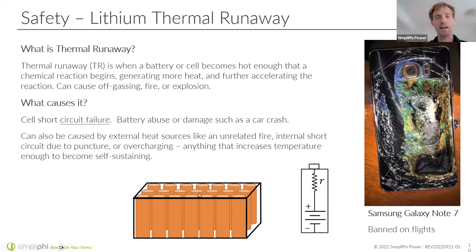So let's suppose I have a cell where my mouse is on the screen that builds up a high pressure and off gases. Now that off gas can cause problems if it catches on fire, because it can burn. And that burning of the off-gassing cell can cause cells around the original ruptured cell to also heat up. If they heat up to the point they also off-gas and that catches on fire, you can have a fire that's very difficult to put out.